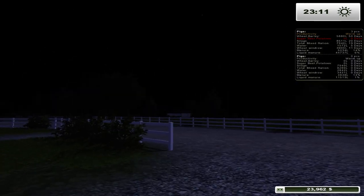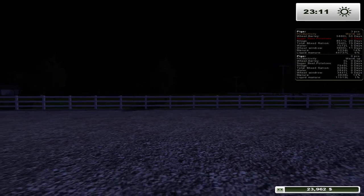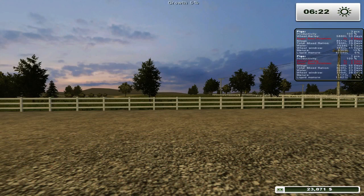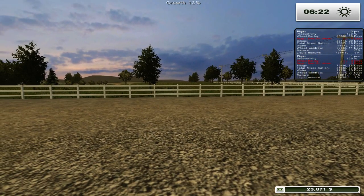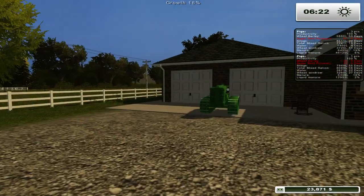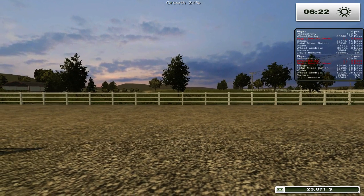everything's seeded, and the reason why I'm in the dark here, oh, that's a pretty terrible moon. Wow, I never realized it looked that bad. What we're doing here is basically progressing time to the next day. So we have cows and pigs now. What it's doing is going through its growth cycle. It'll go up to 100% and then everything will be ready to go. Oof, it's a bit laggy, I don't know why. Everything will be ready to go.